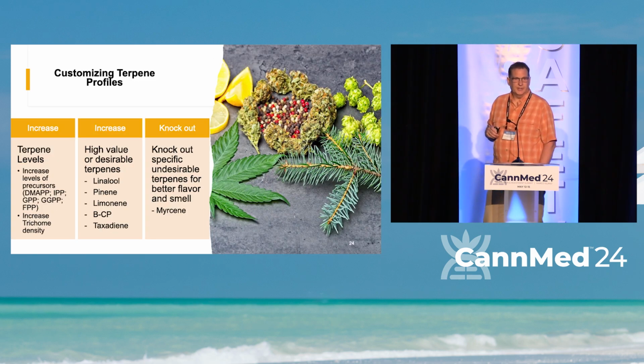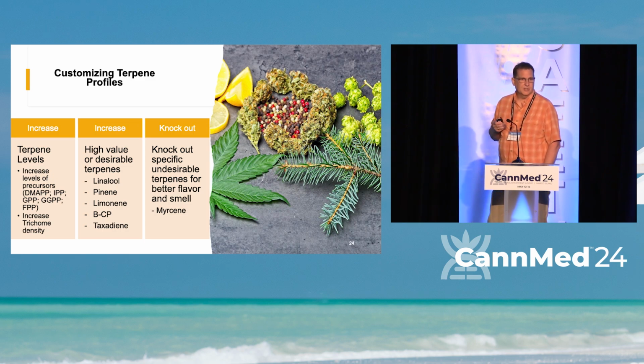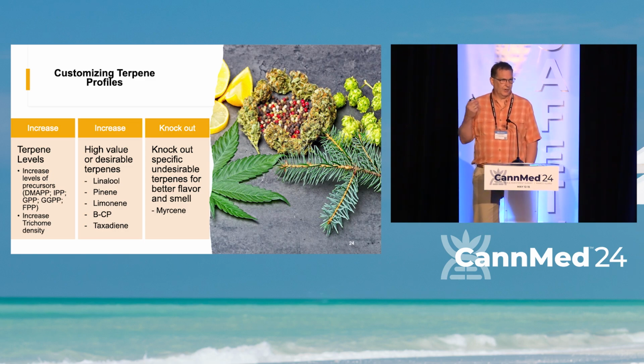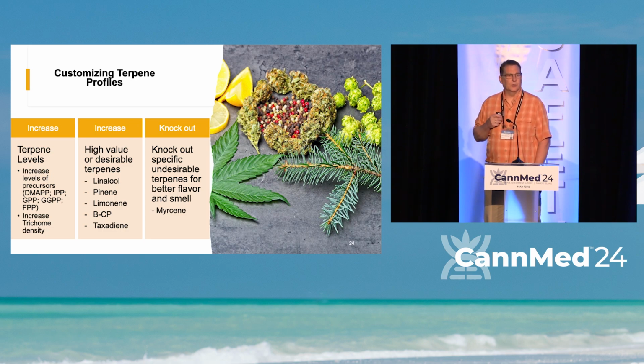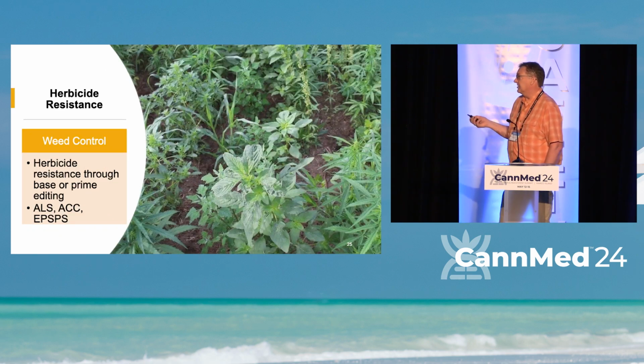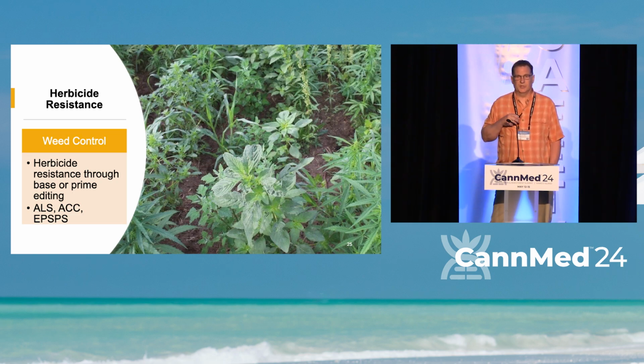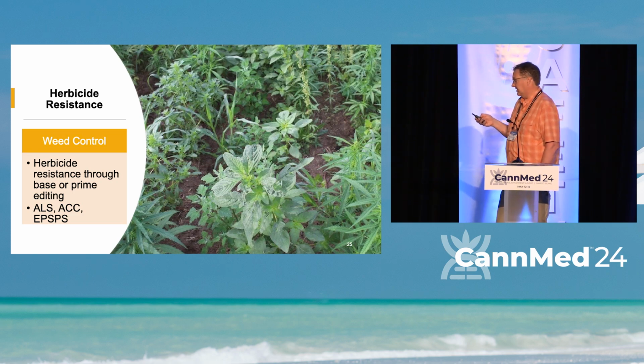Terpene profiles are another area that people are interested in. So increasing levels of various terpenes that are desirable, increasing trichome density, and maybe knocking out certain terpenes that people don't want to have, so you can customize your smells or flavors or whatnot with different terpenes. Herbicide resistance, it's always out there. I have larger companies asking that are looking at hemp for paper. They claim weed is a problem in their large fields, so they ask about that.